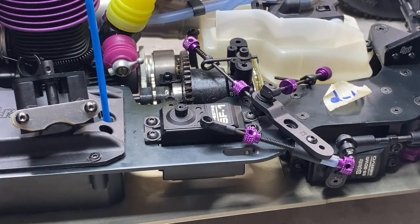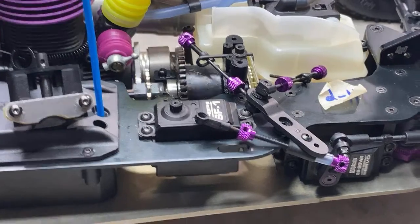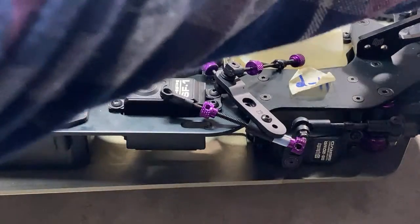I'm almost back. All right, everybody, bad news. Can't find the calipers. Don't know where they are. I'm going to have to buy some. Can't find them. Give me a second here. We're going to do this.